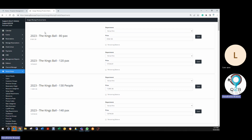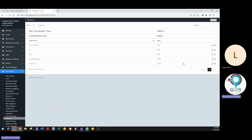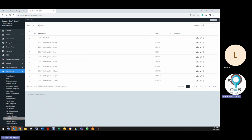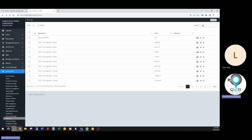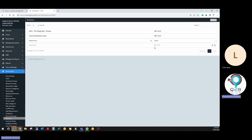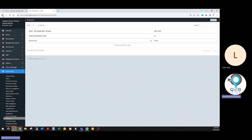Just be careful now because I see some of the 2023 ones. You'll have to check because he's just put it under venue hire. Let's check it and delete it now. So there's that one we did, that's the 70 packs. Kings 80 packs, that's one he didn't do. Kings 90 packs, you see this one, venue hire. So he's put that full amount under venue hire, which is incorrect. Then just delete it.